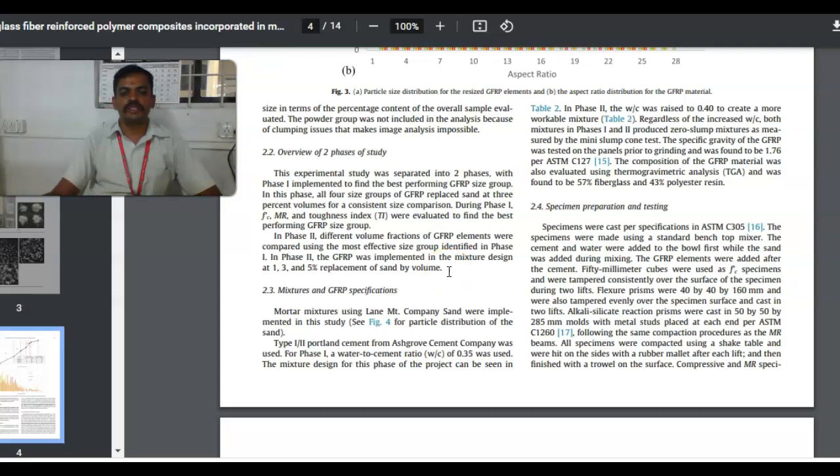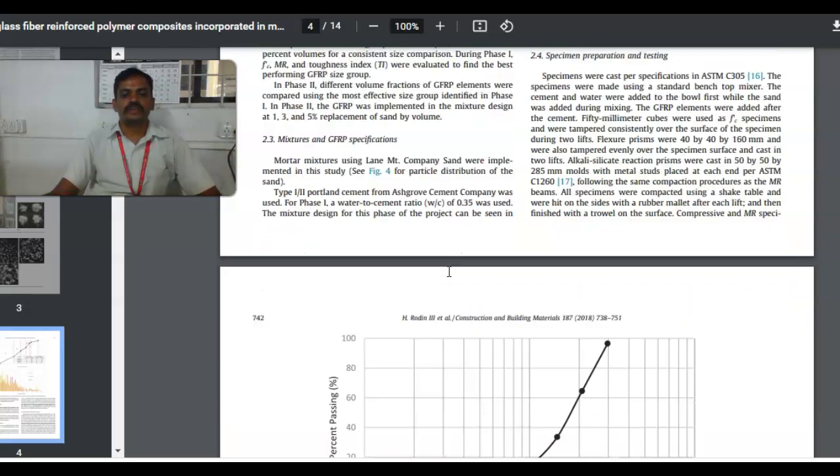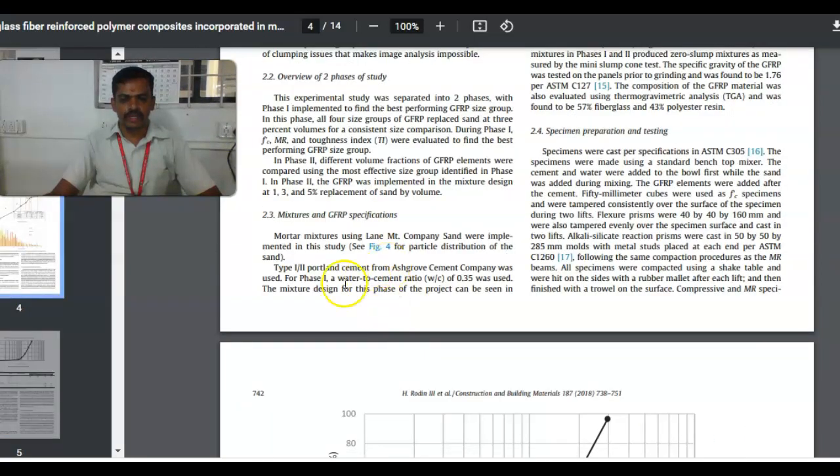The GRP was implemented in the mixture design at 1, 3 and 5% replacement of sand by volume. For the mixtures and GRP specification, the mortar mixture using the MT company sand was implemented in this study. We can see this in figure number 4. Type 1 and type 2 Portland cements from Ashgrove Cement company were used for phase 1. A water to cement ratio of 0.35 was used.